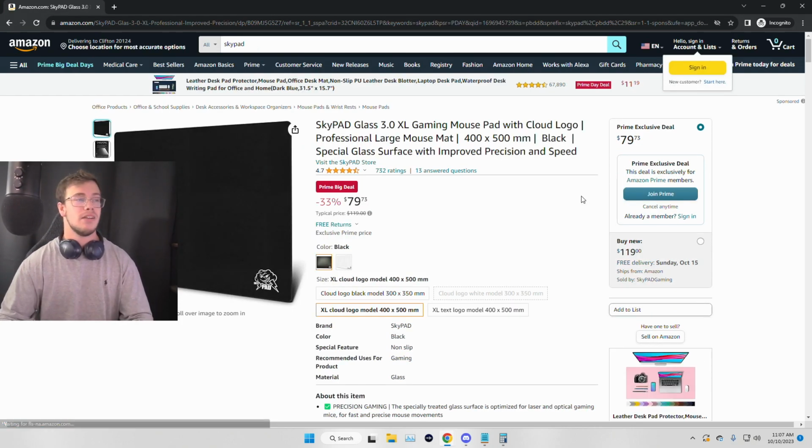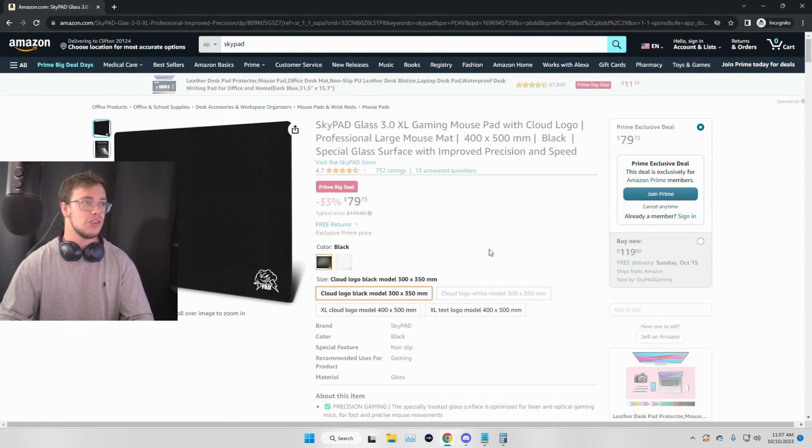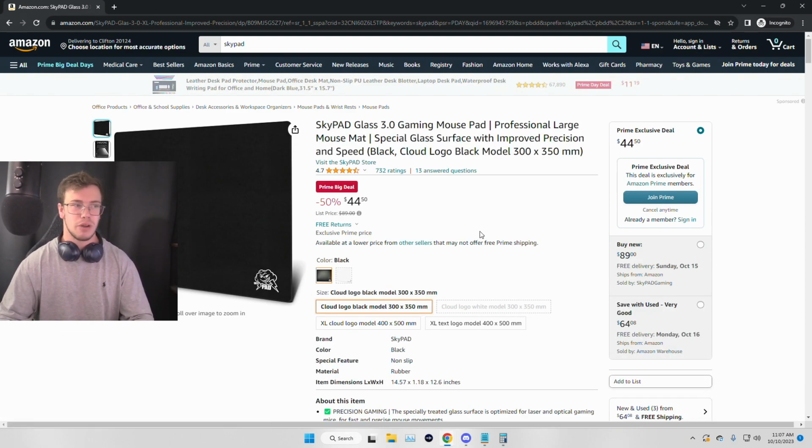Next, we got some mouse pads. Now, SkyPad is actually having a deal on both their pads. The smaller one was around $66, but it's actually dropped to $44. Actually, it's even more expensive than that, but last I checked it was $66, so I don't know where it's at. 190, not 190, 90. So yeah, that's pretty good.